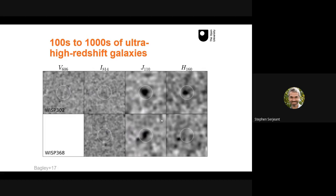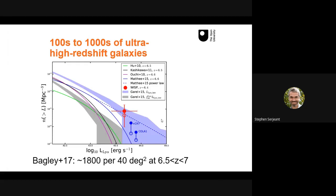It will be getting hundreds to thousands of ultra-high redshift galaxies. And you can imagine using dropout techniques like shown here for the WISP survey. The numbers of objects that you will get is pretty uncertain. So I've got one of the leading predictions here from Bagley 2017. The prediction here for the whole 40 square degrees would be 1,800 objects at redshift 6.5 to 7. So that's tremendous. And so half that for the North Ecliptic Pole survey. But the thing to note is that that's based on detection of just 2 objects. So there's a lot of uncertainty in the numbers of objects that we will be seeing.